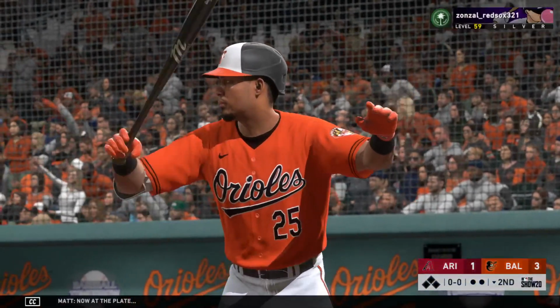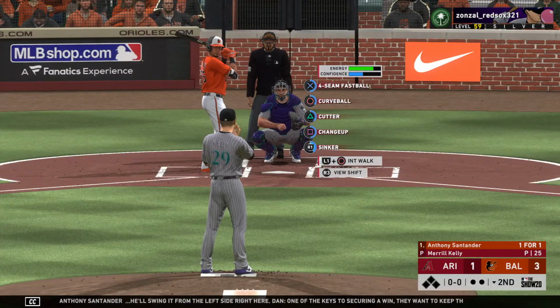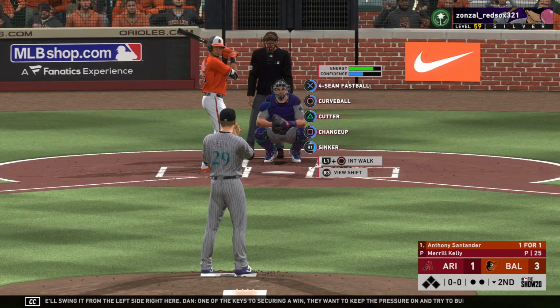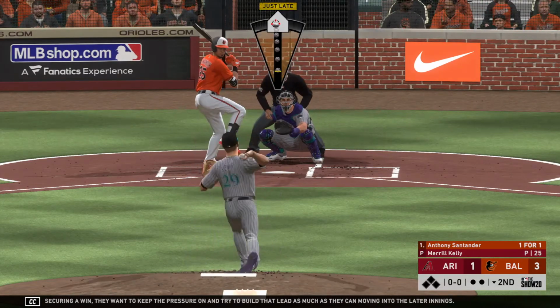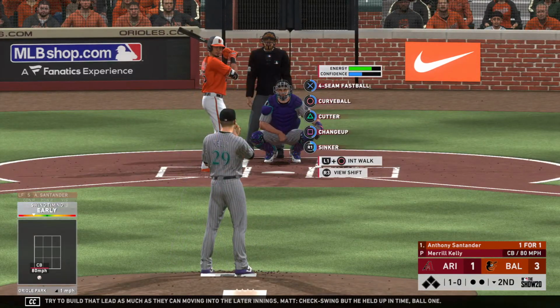Now at the plate, Anthony Santander. He'll swing it from the left side right here. One of the keys to securing a win, they want to keep the pressure on and try to build that lead as much as they can moving into the later innings. Check swing, but he held up in time. Ball one.